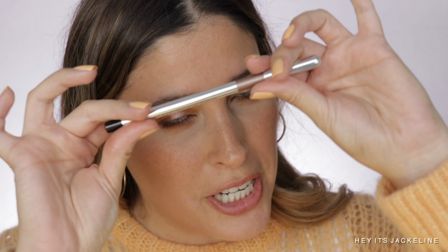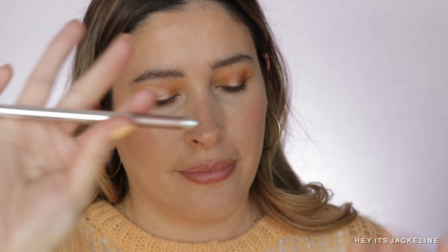Okay, if you haven't been following me for a long time, this is Marc Jacobs Raw Cocoa, and I'm about to get done with this. I need to get another one. Okay.